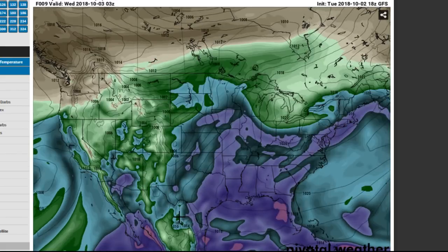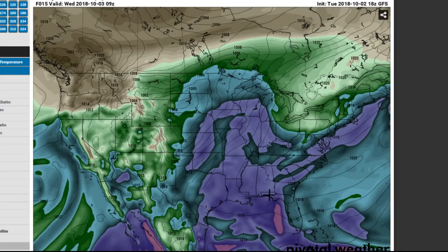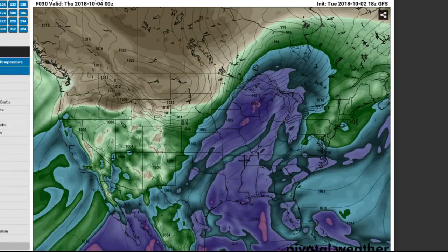And I'll just go ahead and run through this very quickly. You can see starting out, there's a lot of tropical moisture across much of the southeast U.S., all the way up to Iowa and Nebraska. See all that? That's an inch to an inch and a half of precipitable water. There's going to be a big change with that over the next 10 days.